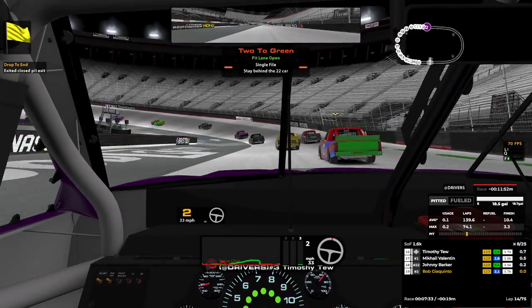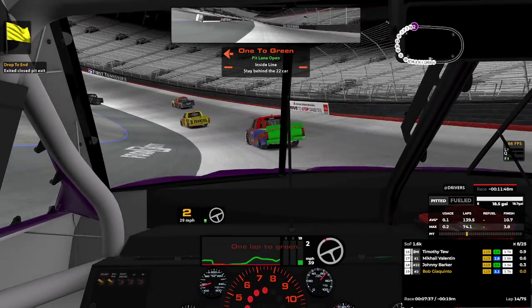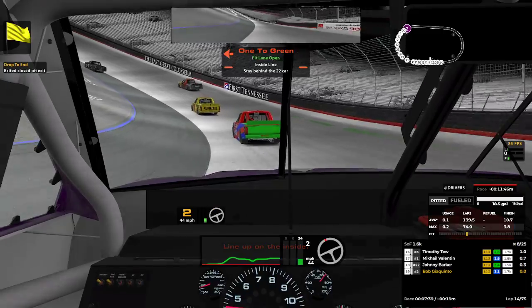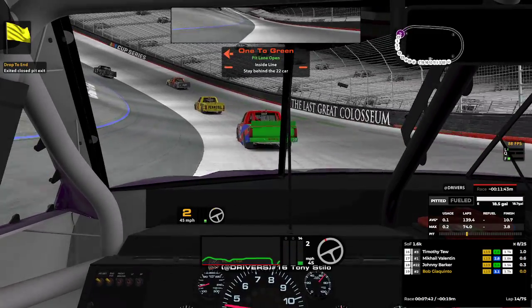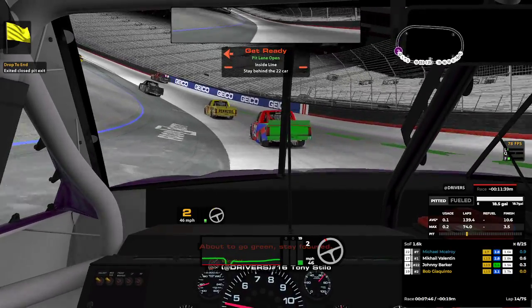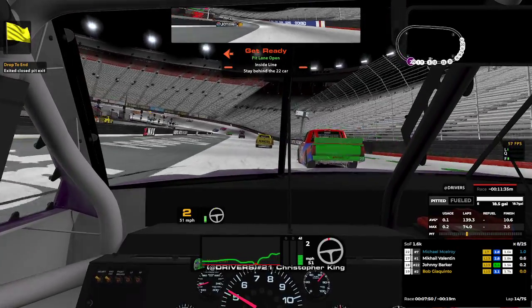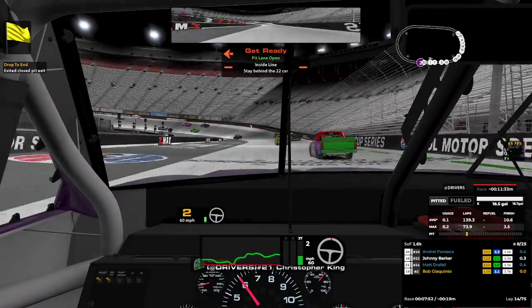Are they working on the twos, Tone? One lap to green. Line up on the inside. Get ready. Race will resume at the end of this lap. That would be totally cool if they could go choose. Green. Stay focused. Can we, like, form up, please? I think that'll cause a lot more chaos than what is already there.